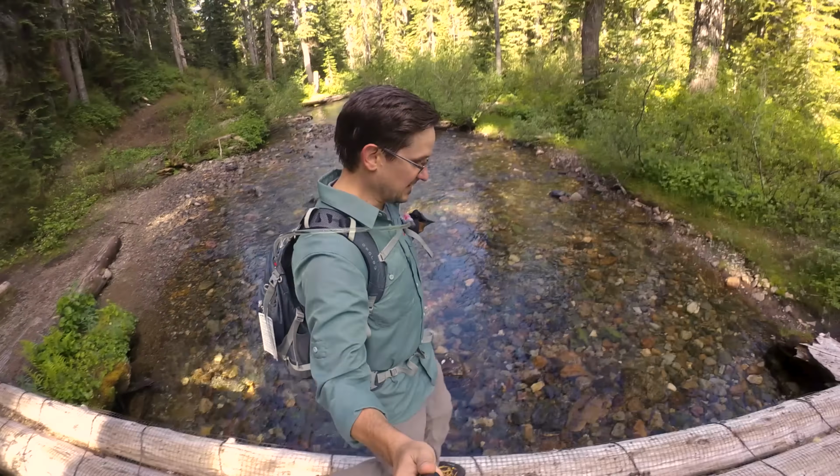Trail leads through there. You can either hop rocks up here, or this looks pretty well trafficked. What do you think? Either or. What do you want to do? I don't know. Flip a coin. I'm gonna take the narrow one, see how it goes.